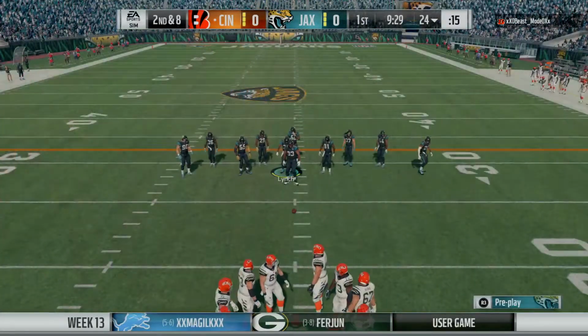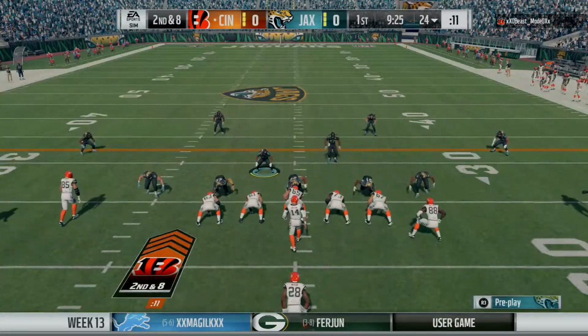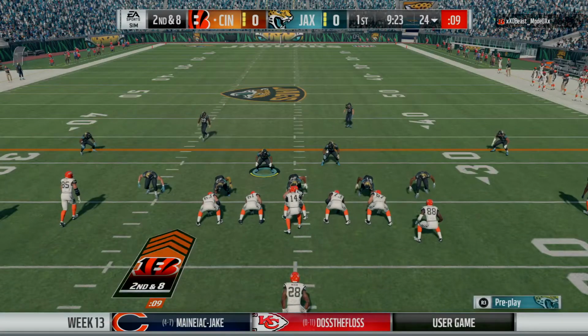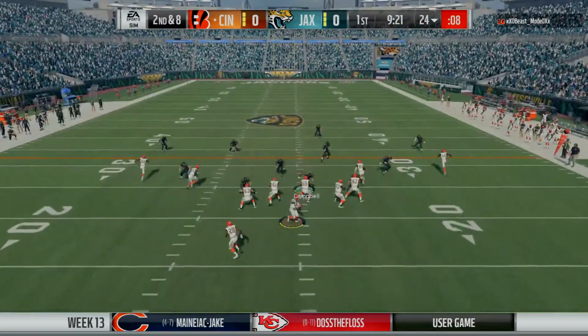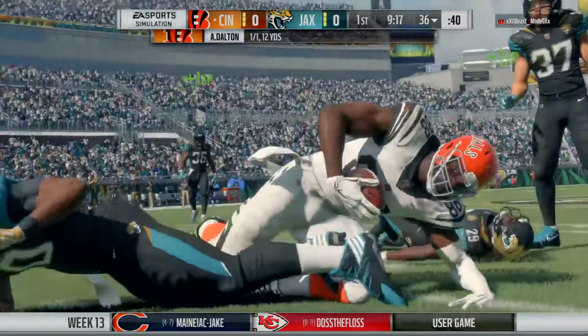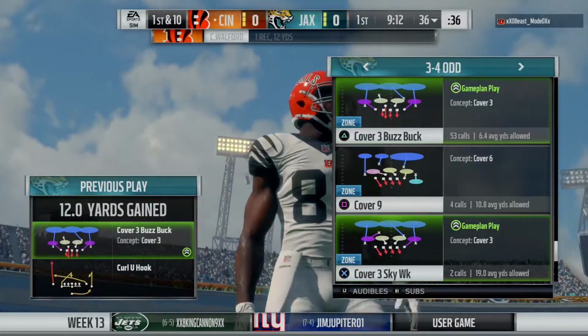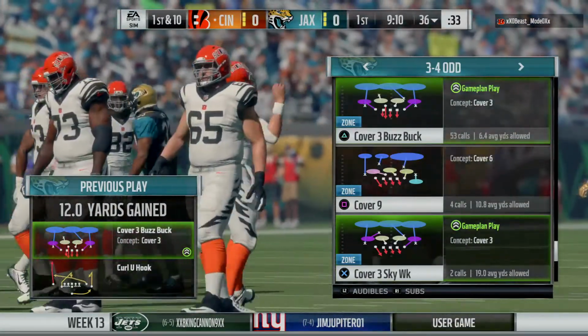And after the play on the ground, that brings up second down here. Here's Dalton. It's caught by Clive Walford. And they're able to get this one across the 35. 12 yards that time and a Cincinnati first down.